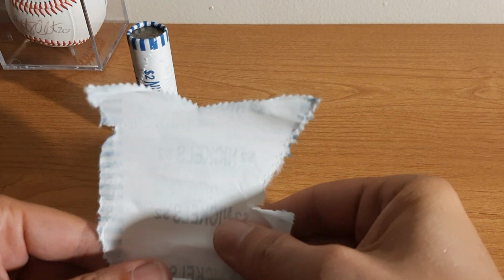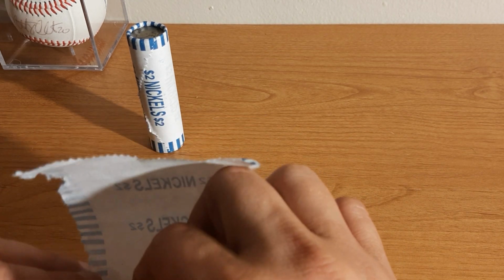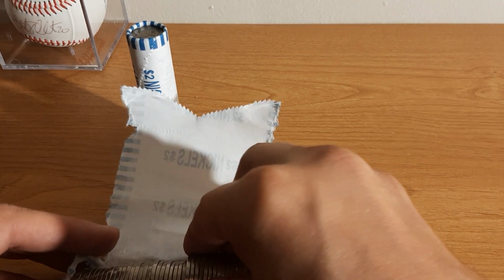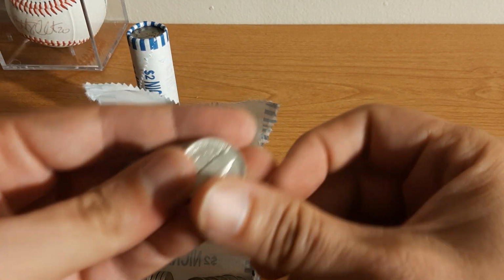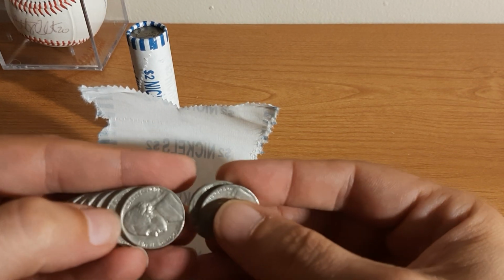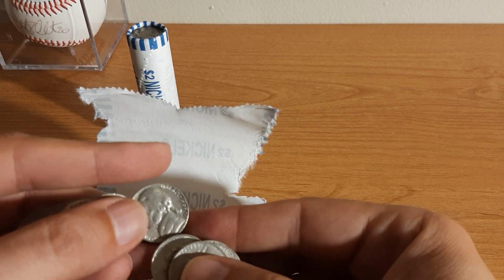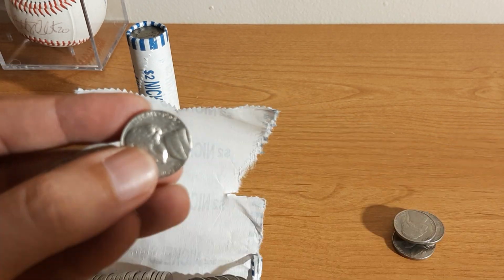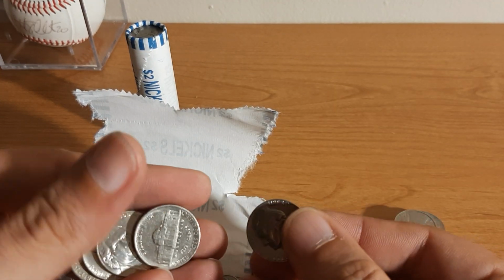So again, I know obviously the older stuff is collectible. Obviously, Buffalo nickels. I am not 100% sure on every single error, but we will see what we can find. Hopefully we can find something of note, at least a decent year. It's a 68. A little older, not quite as old as we're hoping for.